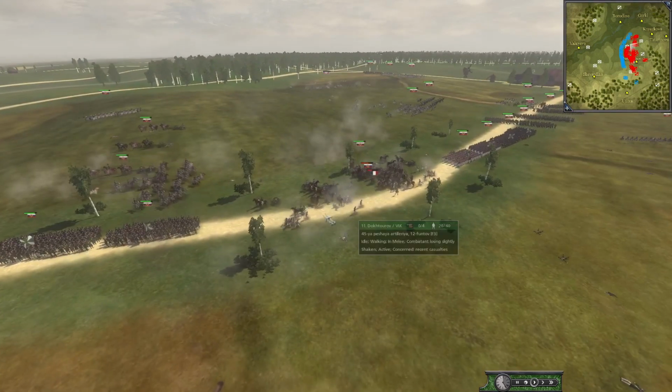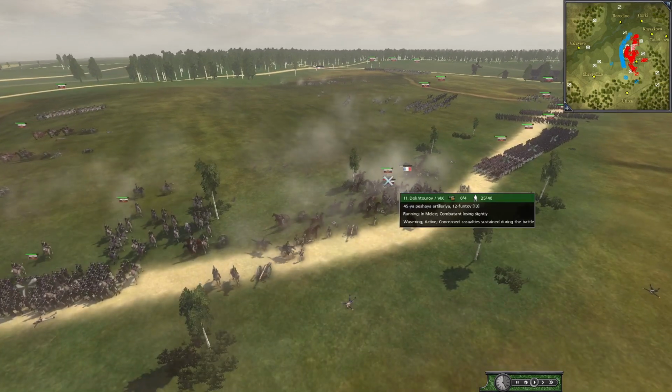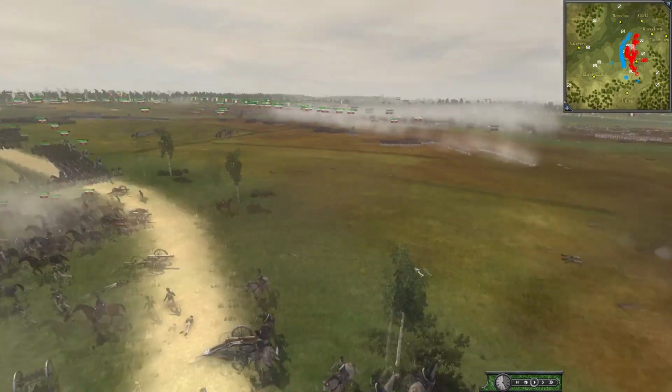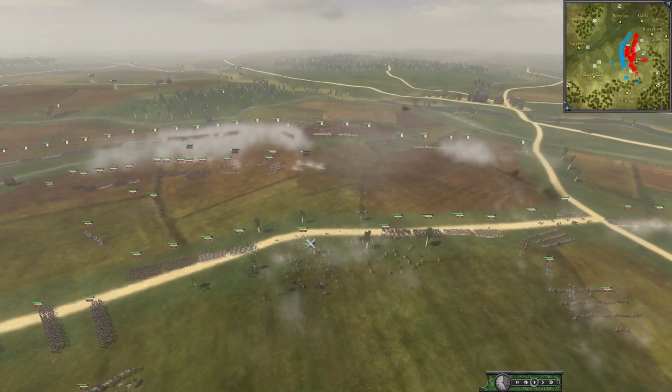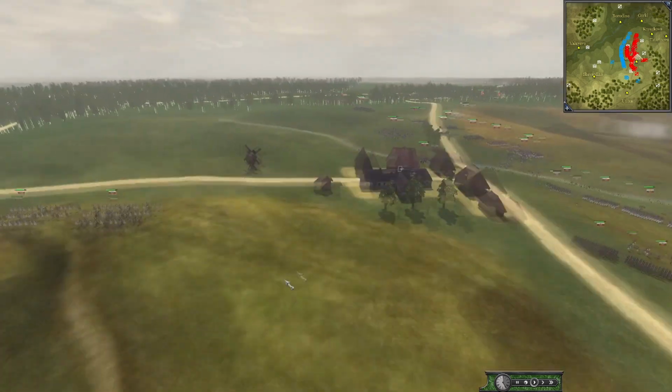Oh no, the French went for these 12-pounders. Oh, they're shaking. Oh, they saved them. That is crazy. That was almost really, really bad for the Russians. They need these guns if they want to hold this line. So badly need these guns.